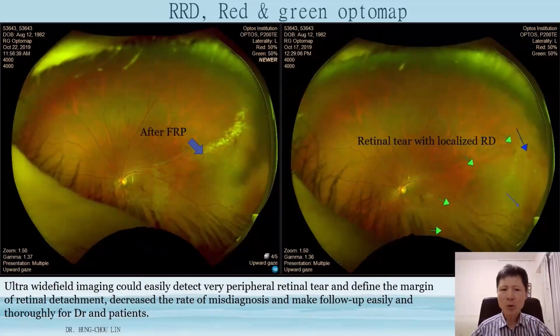Ultra-Widefield imaging could easily detect very peripheral retinal tears and define the margin of retinal detachment, decrease the rate of misdiagnosis, and make follow-up easy and thorough for doctors and patients.